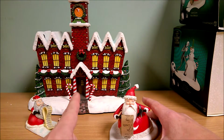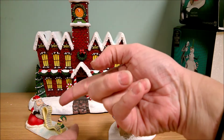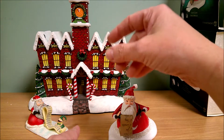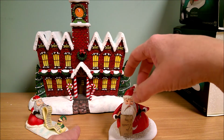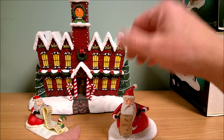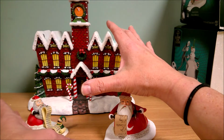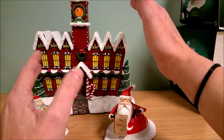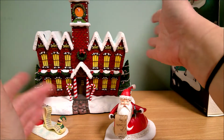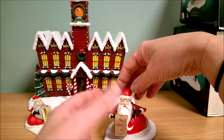Now, also the Hawthorne Village houses did come with a figurine. This one did not come with Santa. It came with Santa Jack originally, but they each came with a figurine except for the last two little houses. Whereas Department 56, you do have to buy the figurine separately, so there's added cost there too. So you're getting $70 for a house and a figurine, whereas Department 56, it was $260 for the house originally, though like I said, it's not worth that. And the figurine was probably like $50 on top of that.